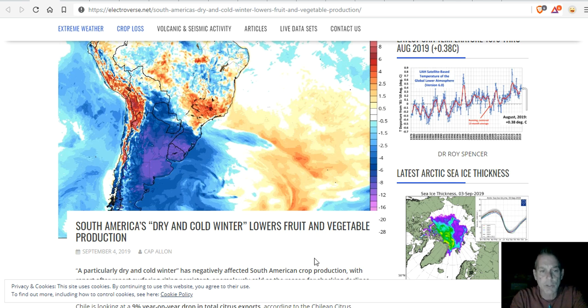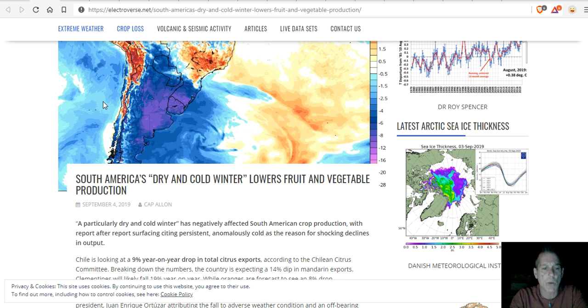South America has a dry and cold winter, which lowers fruit and vegetable production, especially at the southern tip near Antarctica. Could be the aliens, probably HAARP though. A particularly cold and dry winter was probably created by governments worldwide, killing the crops so that they would starve to death.